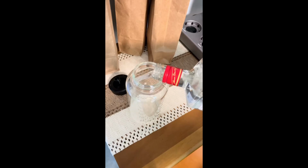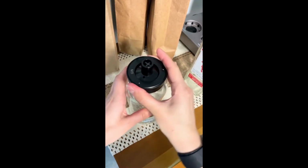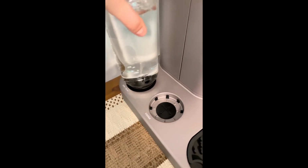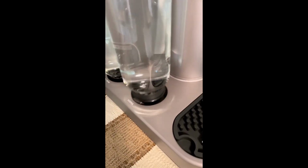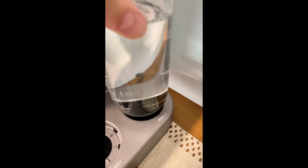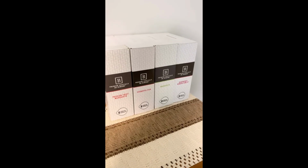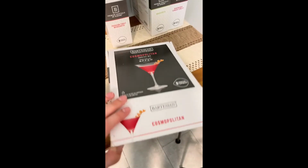But anyway, you just fill up each one with the spirit that it tells you to. And then when you're all done, you pop four of them into the machine. The rum and the gin are interchangeable, so you have five options, but you only put four in there. And there are a bunch of different drinks. These are the four I got.